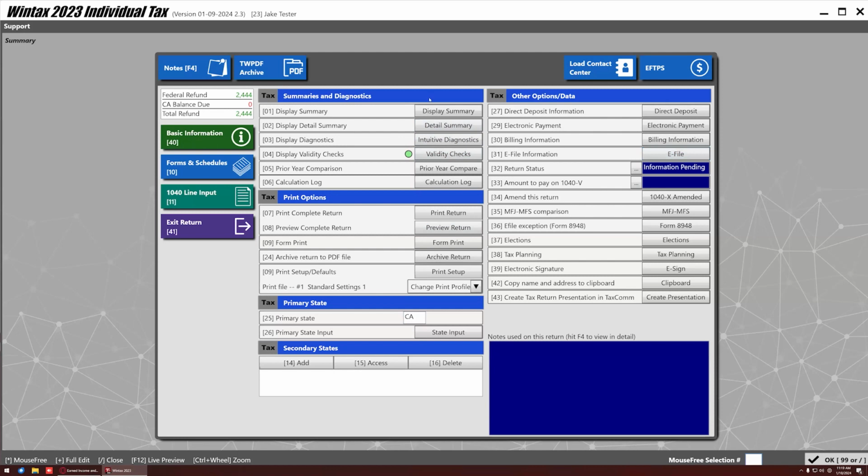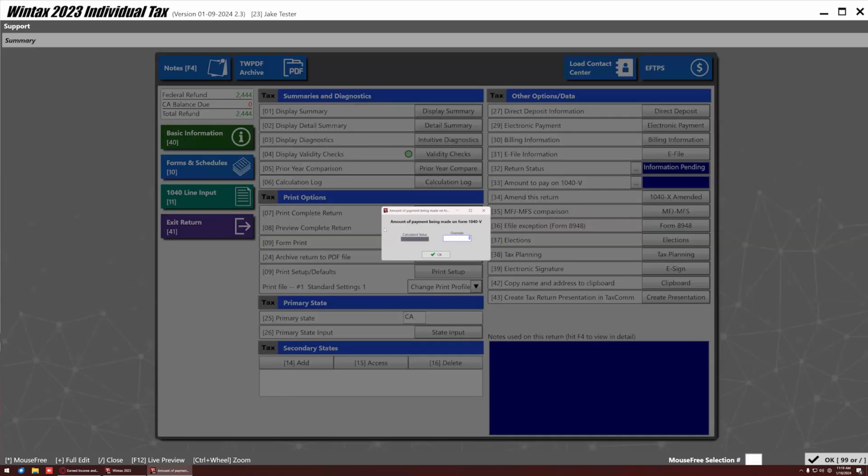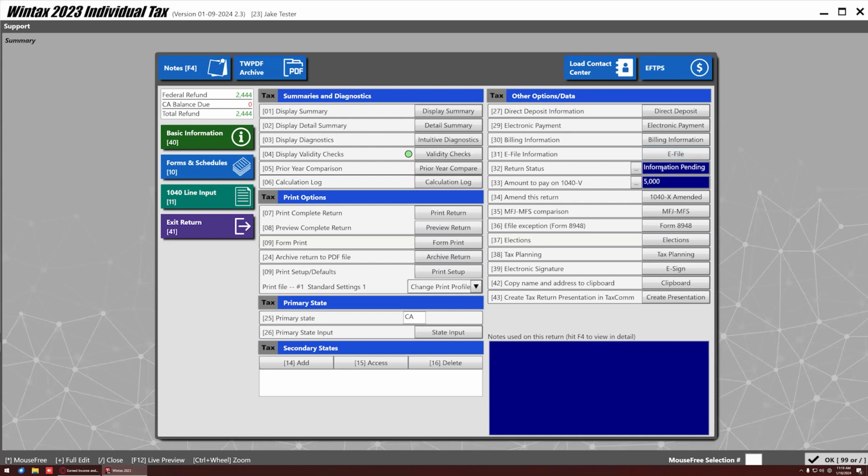But that would be pretty much it on the flow. Like I said, you follow your flow. You go from top to bottom. You reach out. If you have TaxCom, you would do a create presentation. If you need to amend the return, this is where you do your amended. If you want to change the amount paid on the vouchers, you can click here. And right now there's no vouchers because he's getting a return, but in case you wanted to generate a voucher for $5,000, you can do that and that will generate the voucher for him.